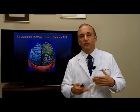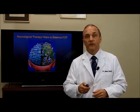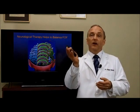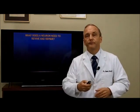There's different things you do for this. And it's amazing how fast the brain can respond to this. By doing these different therapies, we want to make sure that the brain on the left side is talking equally to the right side. They're both awake and happy.